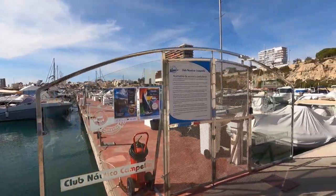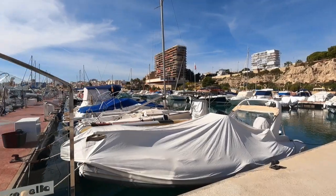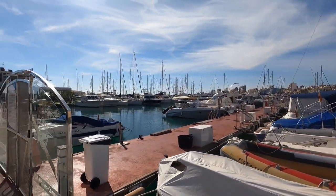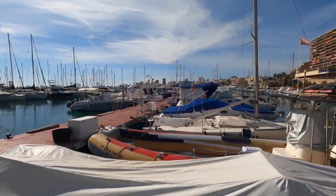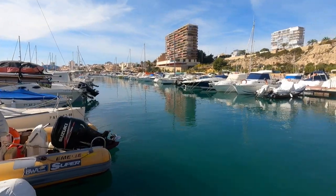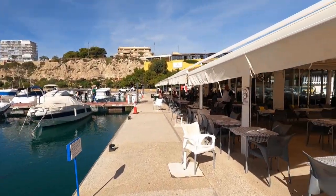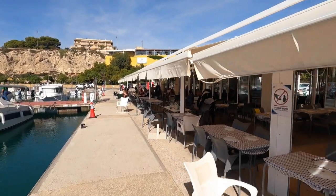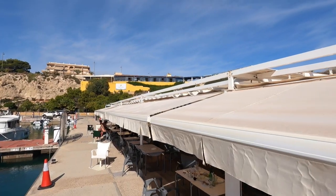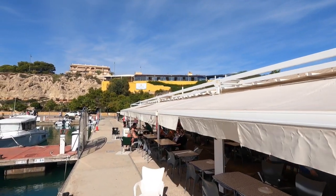They've got some nice boats here. Obviously the smaller boats are towards this end, and then you've got the bigger, fancier boats over there. But yeah, lovely marina, lovely sunny day. And then we've got this cafeteria here. And then if you look above, there's another cafeteria up there. So that looks amazing up there. That'd be some great views at the top. La Cova.